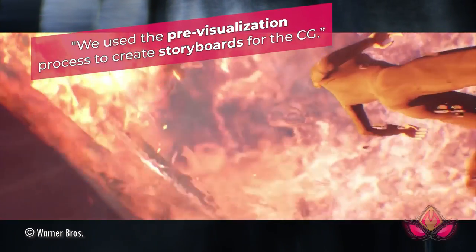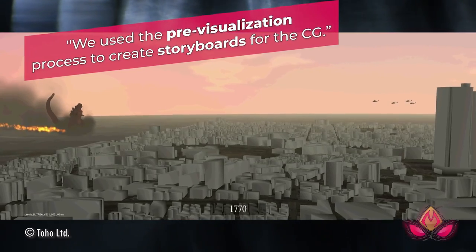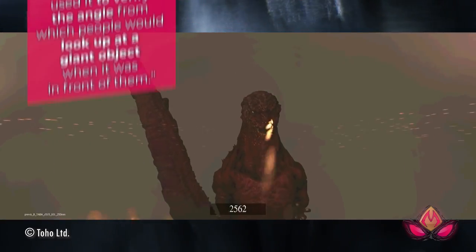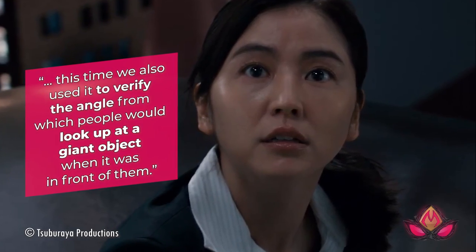"We used the pre-visualization process to create storyboards for the CG," post-production supervisor and Hideaki Anno cinema veteran Michito Yoeda told Pen Magazine. "This time we also used it to verify the angle from which people would look up at a giant object when it was in front of them."